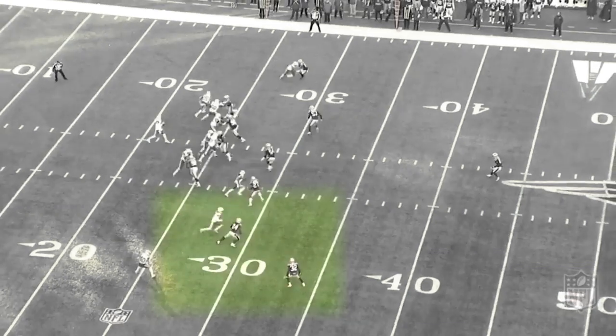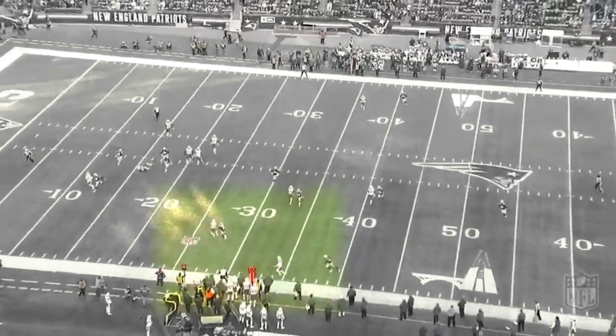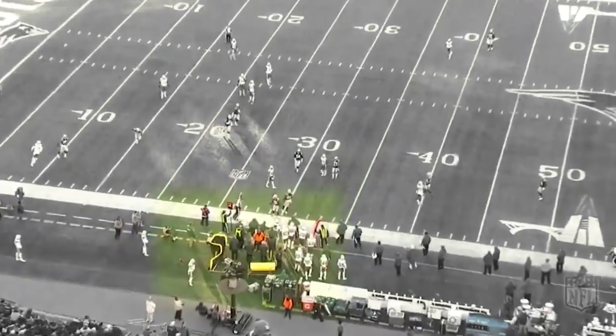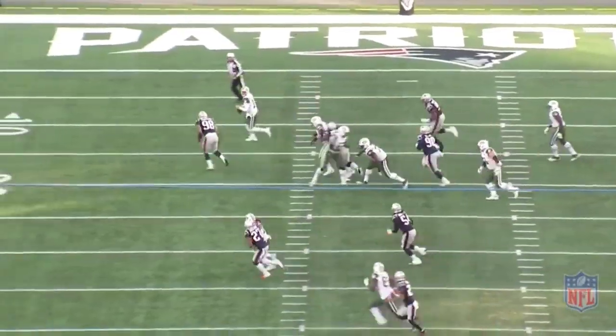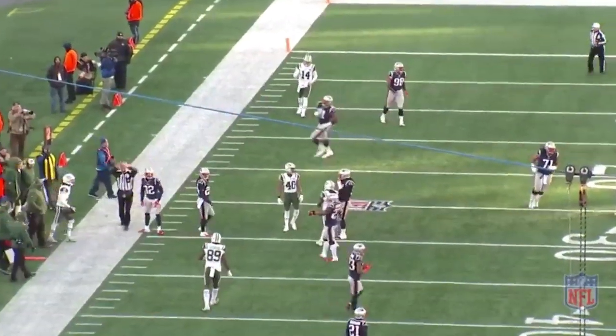This one from the season finale against the Patriots, bit of a scramble drill, and Anderson tries to come back and help his quarterback, and that's just a really good catch. That's deadly. That's a nice grab to make that play and still get both your feet in bounds.